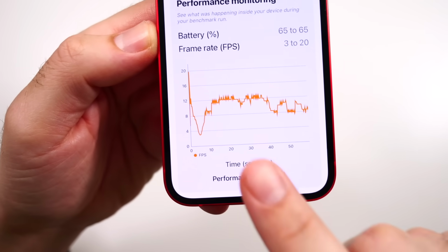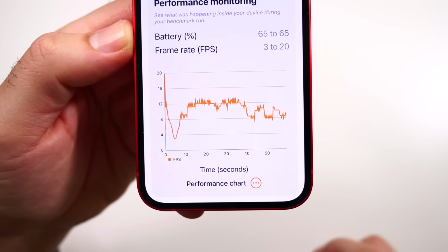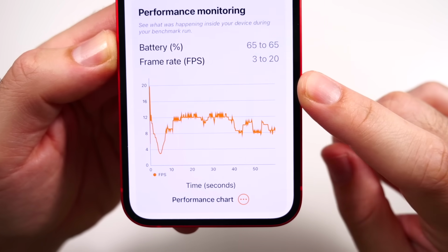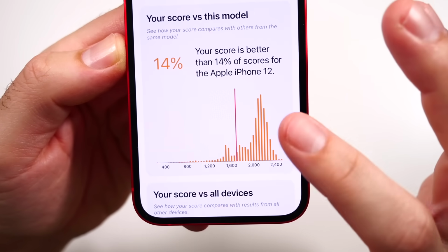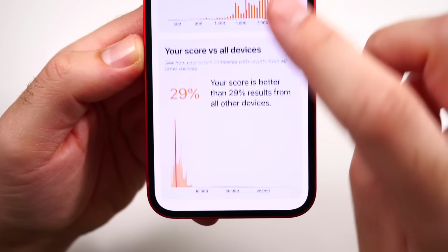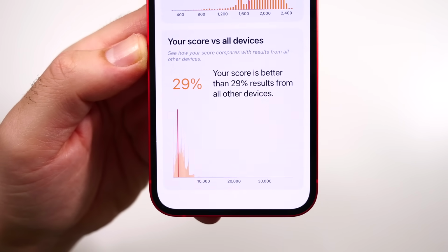Now you can see it held pretty steady in the earlier parts of the test, but started to fall off at the end. Battery performance remained the same, but we have a low frame rate of 3, so when this throttles back, it can get very, very laggy there. And it only scores better than 14% of devices. So versus all devices out there though, 29% better.